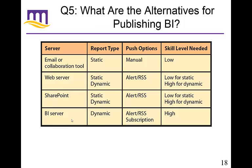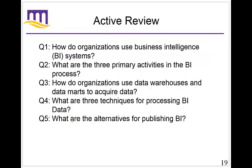All right. So to review Chapter 9. How do organizations use business intelligence systems? Well, there are a lot of different ways they do it, right?